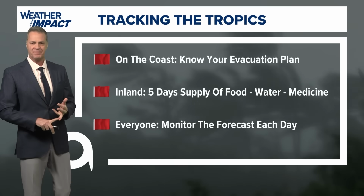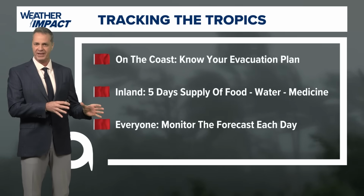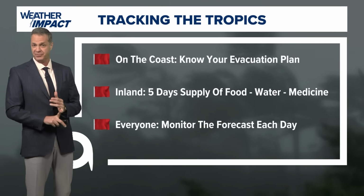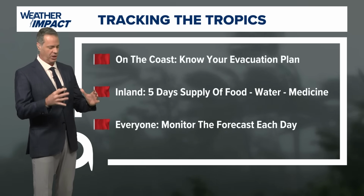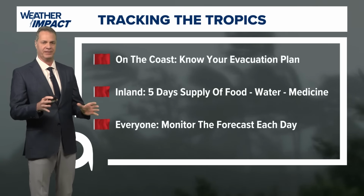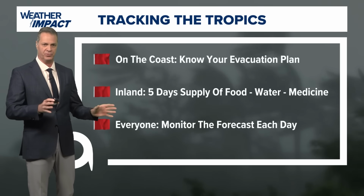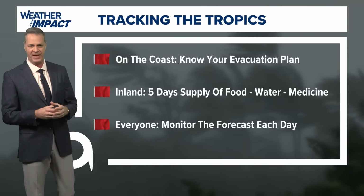If you're inland and you don't have to evacuate and you're staying in your home, hiding from the wind, you want to make sure you have 5 days of food and water and medicine on hand so that if a storm does come in, you can just hunker down, stay safe in your home, and not have to get out in a panic or in an emergency to get food or water or medicine. You want to have that on hand, 5-day supply for everybody in the house.